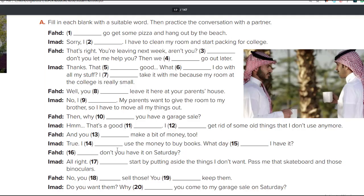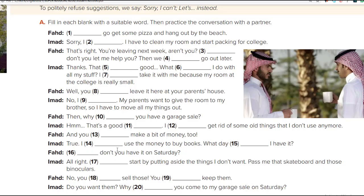A. Fill in each blank with a suitable word. Then practice the conversation with a partner.